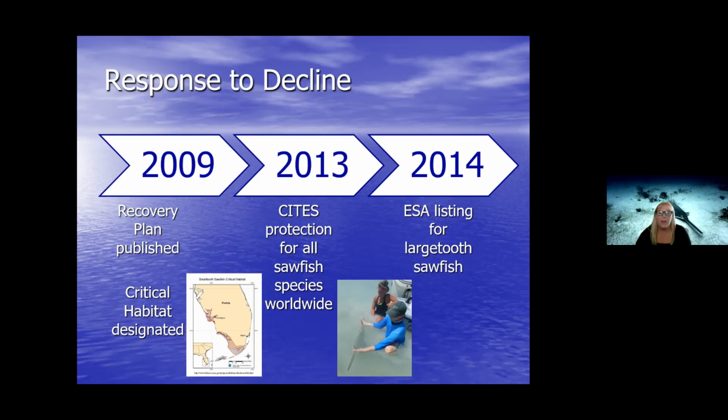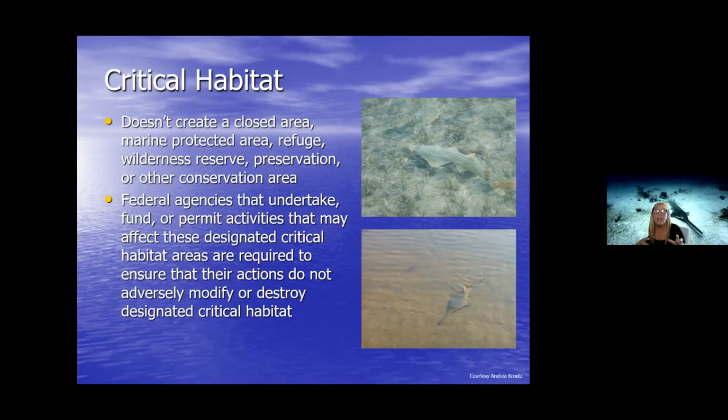Any sawfish in the United States are protected by the ESA. We also in 2009 designated critical habitat for juvenile sawfish, and that doesn't create a closed area or mark off an area that you're not allowed access to. But what it does is ensure that any projects that are either funded by or permitted by a federal agency have to be reviewed to make sure that they're not destroying critical sawfish habitat.